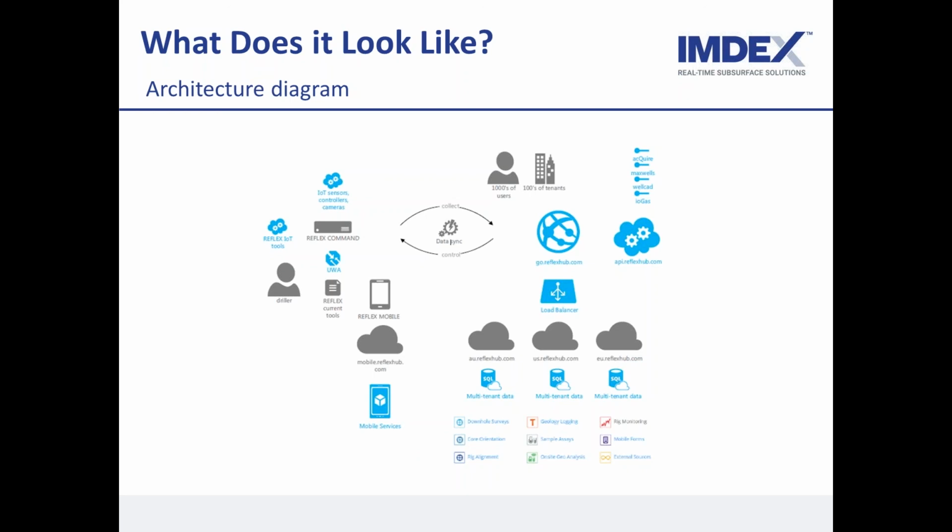For example, we would allow the drillers in some instances to assess the quality of the data before they submit it, just so that they know, perhaps with the example of a core orientation tool, that a core orientation has been completed successfully before they also then submit that information to the geologist.